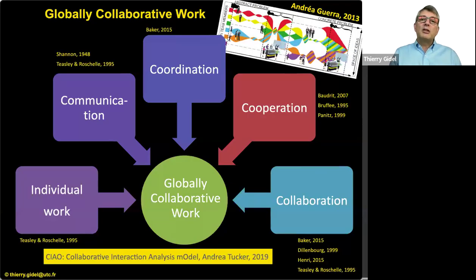One of the significant outcomes of our research is the development of the CIAO model. This model was created after extensive studies and analysis of 60 hours of video footage. In our analysis, we realized that the traditional definition of collaboration was too broad. If we want to go into detail, we have to develop the concept of globally collaborative work, which integrates various modes of interaction observed during the collaborating session.